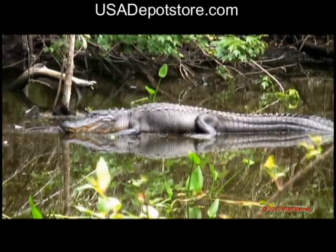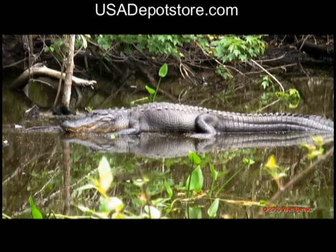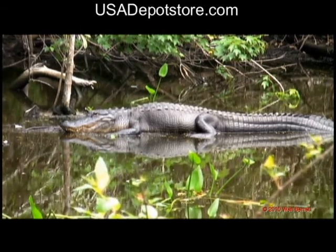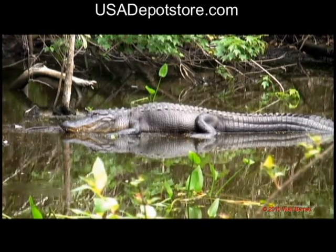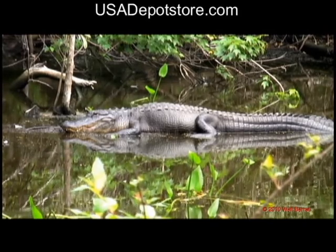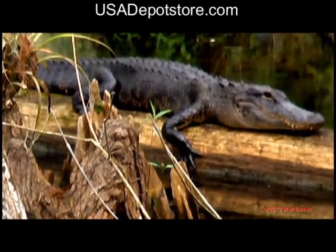This cute little guy is only about 14 feet long. How would you like to wrestle with him? And they look so peaceful sleeping there on their logs.